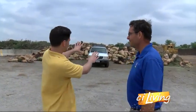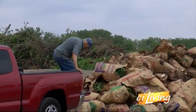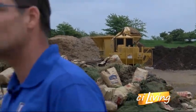So this is step one right here. And you can see a gentleman here from the community who's actually dumping off more herbaceous material. It goes to the tub grinder, which is just a huge grinder that shreds it all up. Basically doing that, it aerates it, adds oxygen, and reduces its particle size, which is the very first step of composting. And that's what you're trying to do ultimately here, right, with all of this stuff? And what is compost?